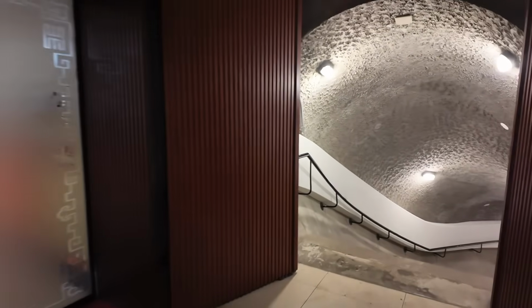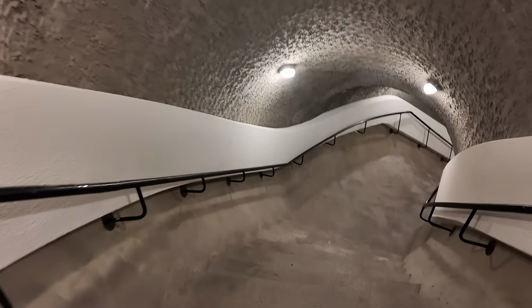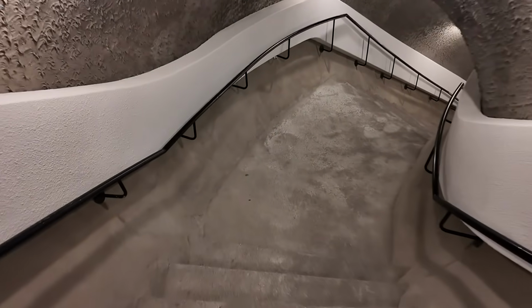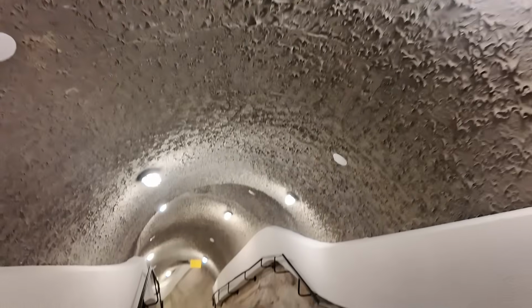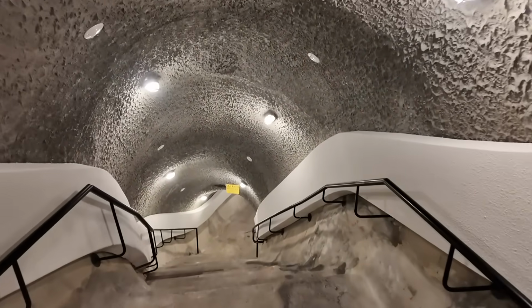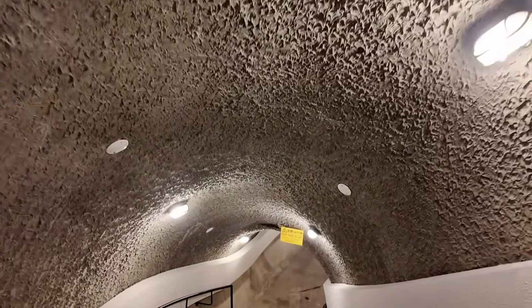Whoa, look at that. Well, you hear the wind too. Whoa, this is crazy. Like I hear the sound. Actually, it's not that far relatively, because we're up on a hill. So even if we go down a few stairs, it's still not that far.